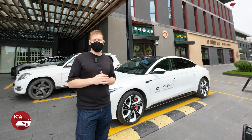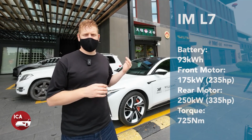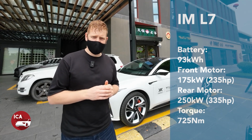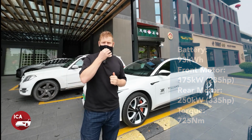As I said, it's only a battery electric vehicle, so there's no hybrids involved here. It's pure battery electric, which is great. 93 kilowatt hour battery, 475 kilowatts of power in total. Sorry, 425 kilowatts, 175 on the front, 250 on the back.